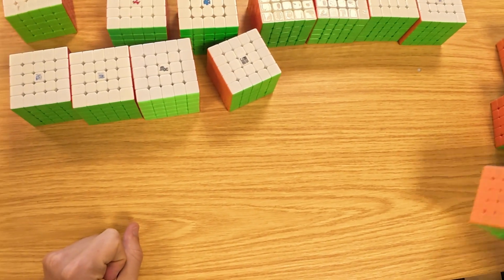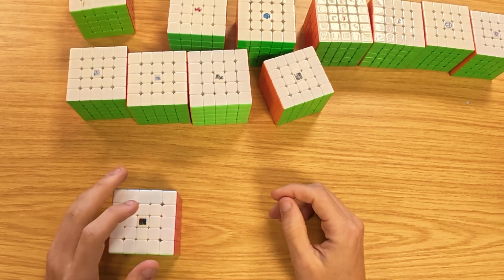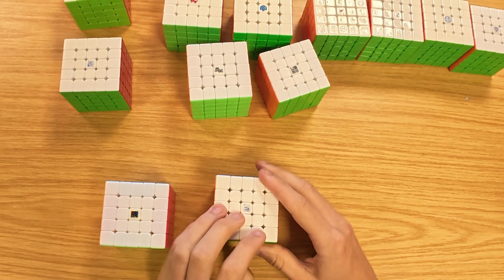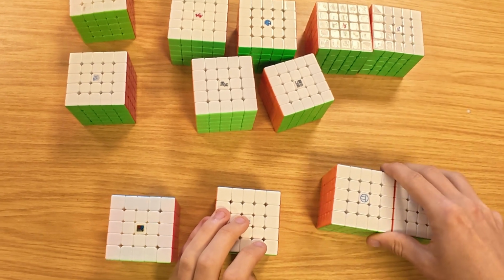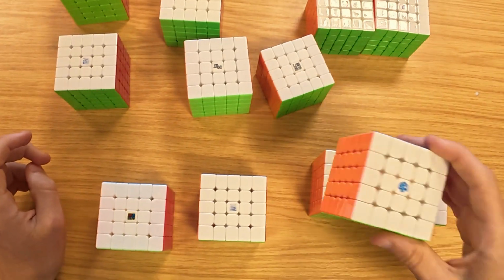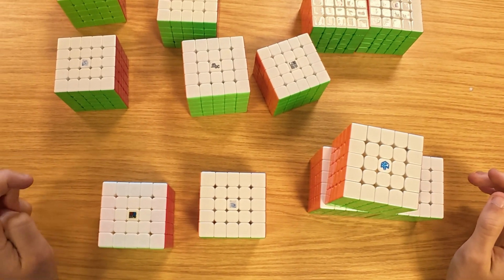So ultimately, the best 5x5s that I would recommend is the Meilong 5x5 on a budget, and then probably the AoChuang V6 single track UV for around the £20 mark, and then the dual track AoChuang V6 for the £40 mark. And then if you're willing to spend loads, some people will prefer the GAN 562 at £55.